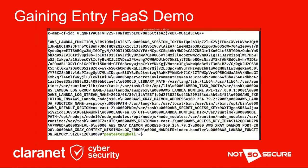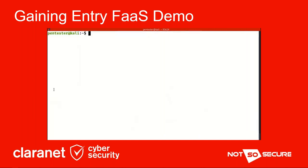Nice. We've got all of our environment variables, but they're all separated by these Unicode null characters. We're going to need to tidy this up before we can use it. So I'm going to perform the same request again, but I'm going to pipe it into a program called sed, which will format this text into a way that I can use it. I'm going to replace those values with a new line so that each environment variable appears on its own line.